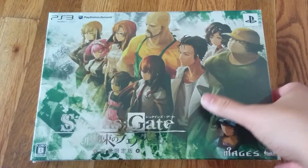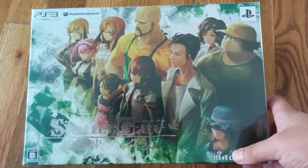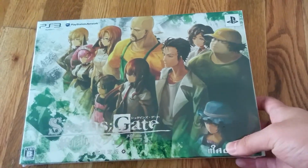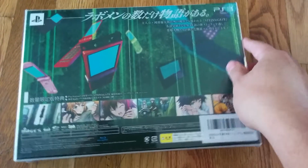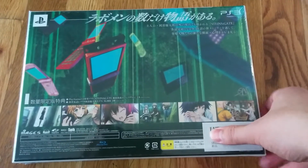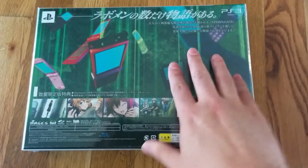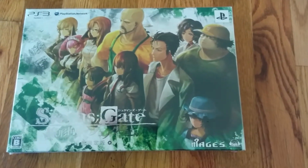Now this is Steins Gate, as you can see, for the PS3. What is this? Senkei Kosoku no Phenogram. I'm gonna guess. That's a guess, so don't take my word for it. I should have looked it up beforehand, but I'm lazy. And this was a great deal on Amazon for 2,500 yen. Actually cheaper than the regular version, and it comes with a cheap plastic cell phone. So I went for it. Probably with the additional shipping, maybe 30, 35 bucks.